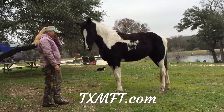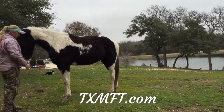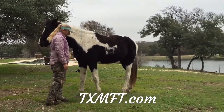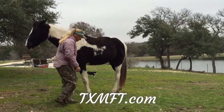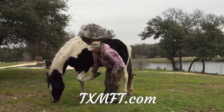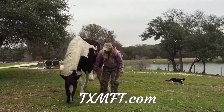This is Miss Aloha today. It's early January 2016. See the red deer. We've had her since she was a weanling. We don't post her much just because we're not really looking to sell her. She's 2.5 now, and we just wanted to show a little bit of her stuff.